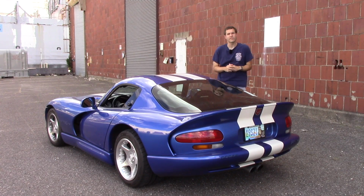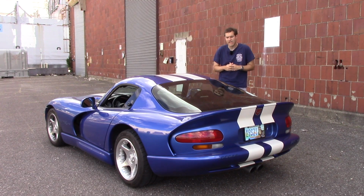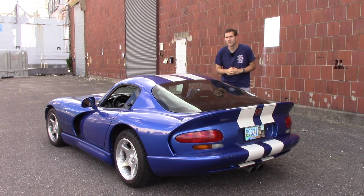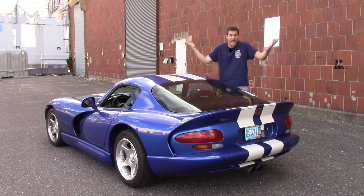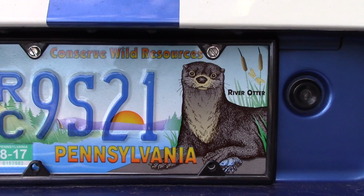Another great rear quirk is something I did myself. I went in to register the car at the DMV last week and the clerk said, "Do you want to get the Conserve Wild Resources license plates?" I drive an 8-liter V10 car with 450 horsepower and an EPA rating of 11 miles per gallon. So yeah, of course I did. And so my license plate has a hopeful-looking river otter on it.